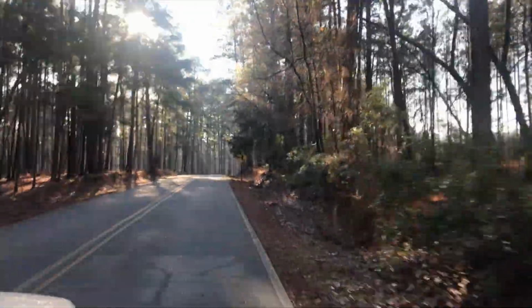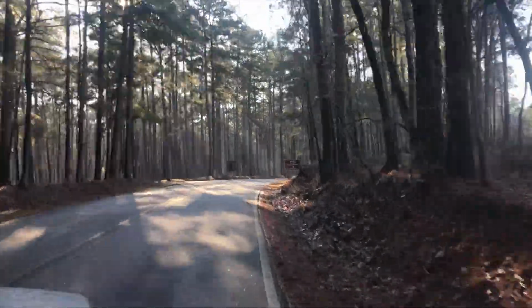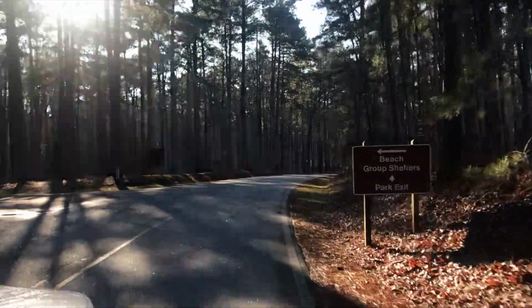You might drop your phone. The park is so pretty this morning. Look at all the rays of sunlight coming through the trees. It's a really cool shot with your face.